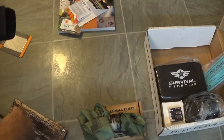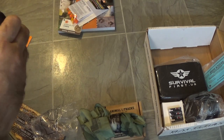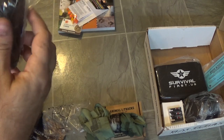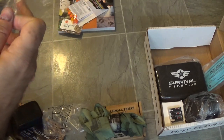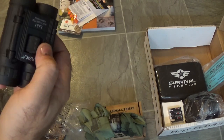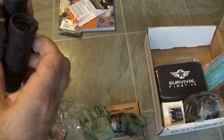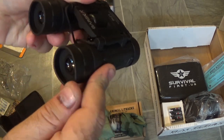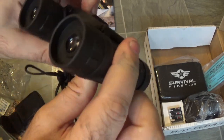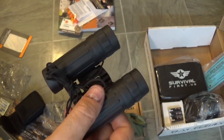I was sent two samples of small binoculars to check out and test. I am still working on that video because for the life of me, I don't know how to shoot this camera through binoculars. But this looks like some standard, lightweight, relatively low-power binoculars. Not much to say. Rubberized coating, that's nice.